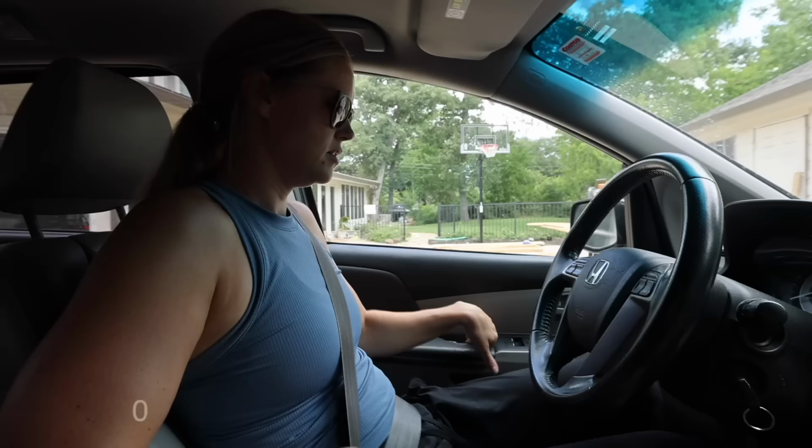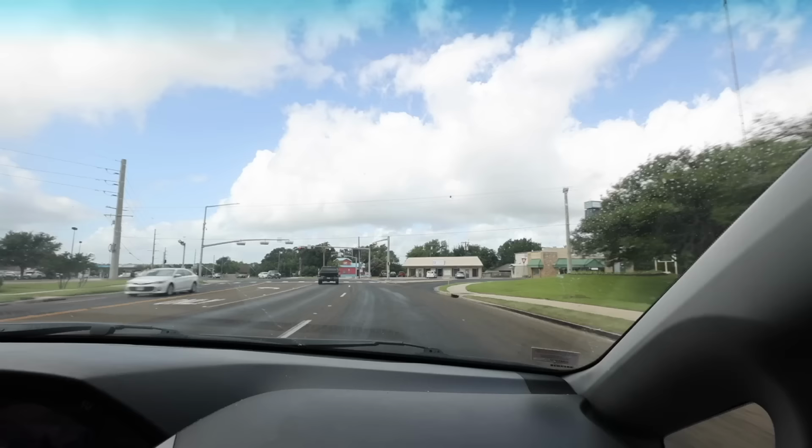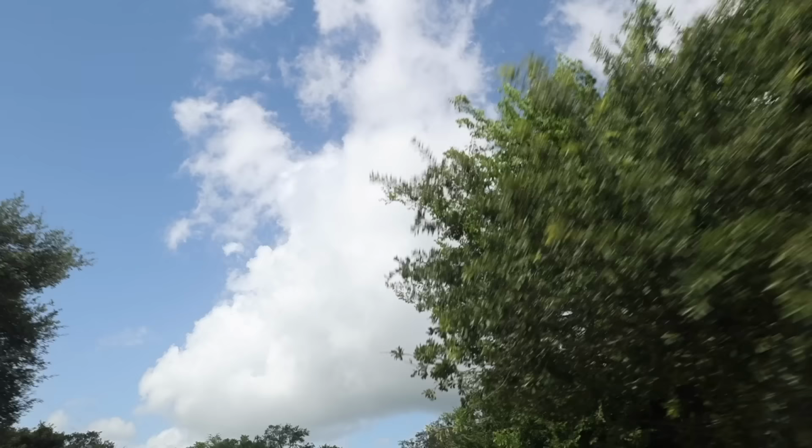Let's go. All right, so today's plan is to modify some built-ins that are around the fireplace. So we're gonna run over there, measure them really quick, and then run to Lowe's, get all the materials that we need, and get these built-ins modified.